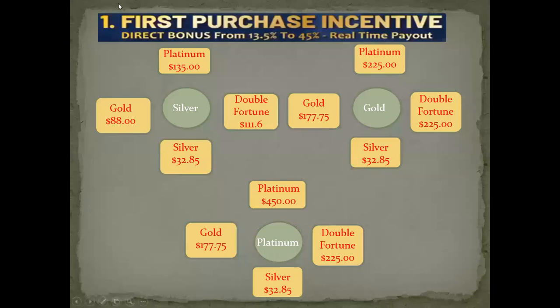Now, first, purchase incentive. So let's look at silver now. Silver signs up platinum. He gets $135. He signs up double fortune package and gets $111.6. He signs up silver and gets $32.85 and signs up gold to get $88. If you are gold, for the same amount of work, platinum will earn you $225 if you sign up platinum. Sign up double fortune, you get $25. If it is gold, you get $177.75. If it's silver, you get $2.85.